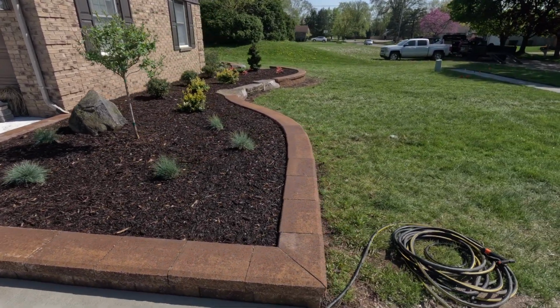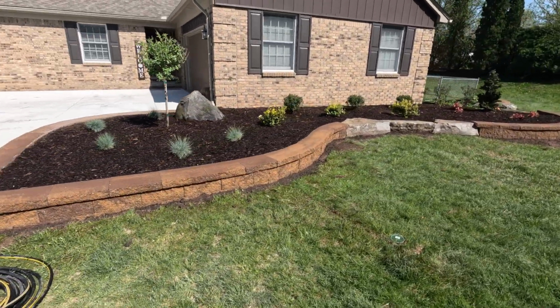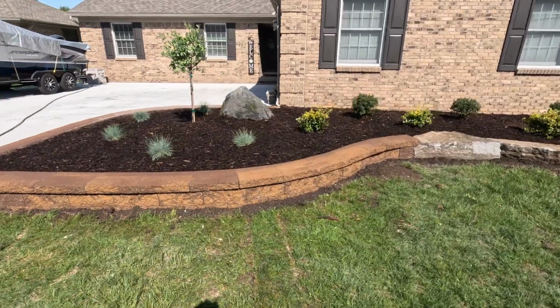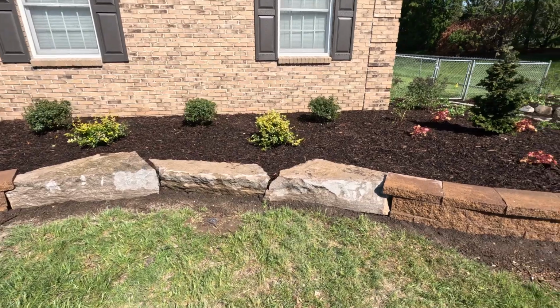All done, cleaning up. Just gotta load up the machine, but the job is completely done. We put topsoil and seed and fertilizer, starter fertilizer.